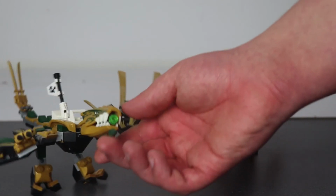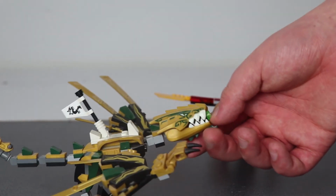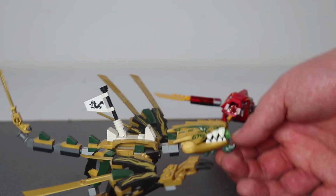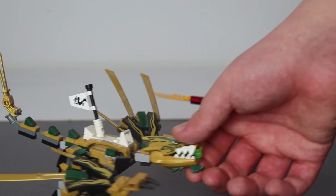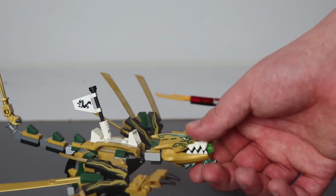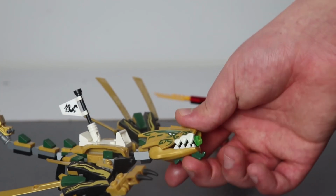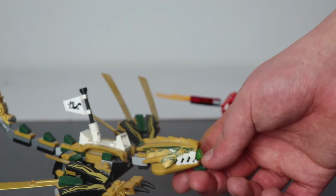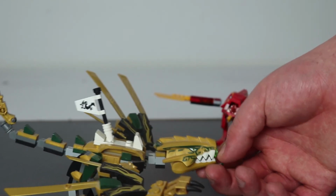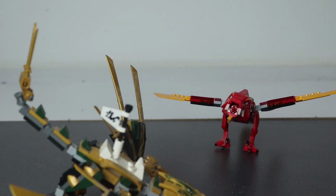So yeah, I also love the hair. I also love that it has the dark green hair design on the lower mouth, the lower golden dragon mouth piece.